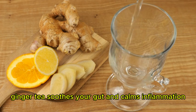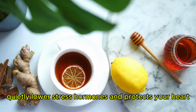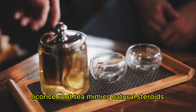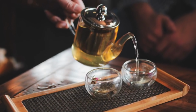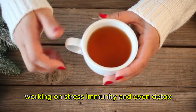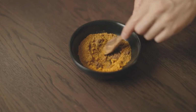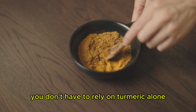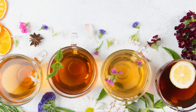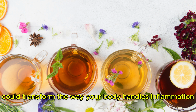So, let's recap quickly. Ginger tea soothes your gut and calms inflammation without needing any enhancers. Rooibos tea quietly lowers stress hormones and protects your heart. Licorice root tea mimics natural steroids and supports adrenal health. And Tulsi tea? It's the ultimate inflammation assassin, working on stress, immunity, and even detox. And here's the big takeaway. You don't have to rely on turmeric alone. These teas are accessible, delicious, and incredibly potent. Drinking just 1 or 2 of them daily could transform the way your body handles inflammation.